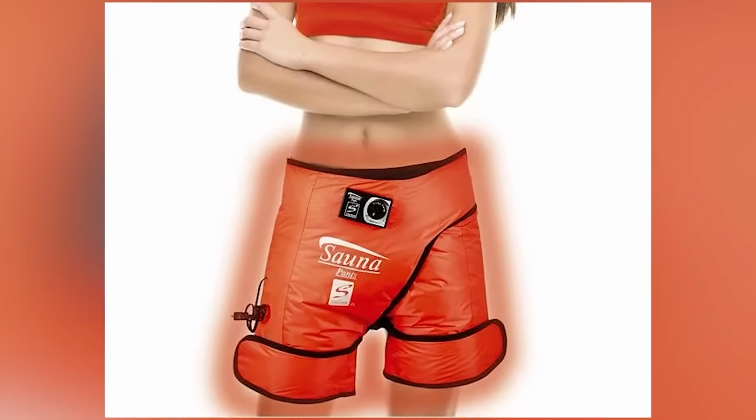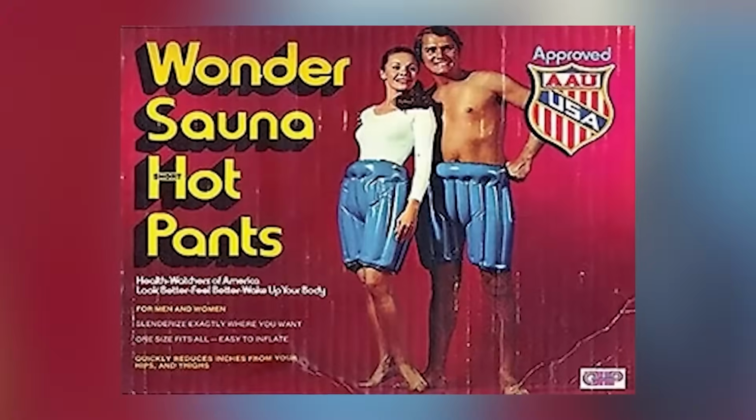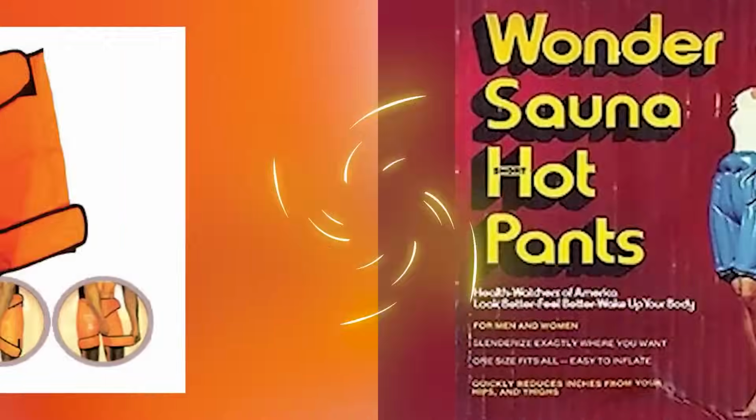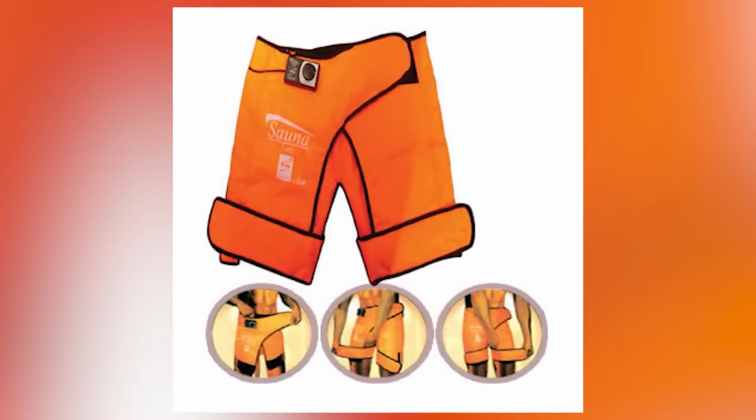Well, the sauna pants boast the same thing. You sit back, relax, and let the sweat do the work. A ridiculous looking pair of pants that has to be plugged in. Sizes don't fit all, which is kind of silly. If people are trying to lose weight, you'd think there would be bigger sizes. Not that I want a pair or anything. And of course, it just doesn't work. Unless you were trying to make a very interesting stain in the couch, then that would work, absolutely.